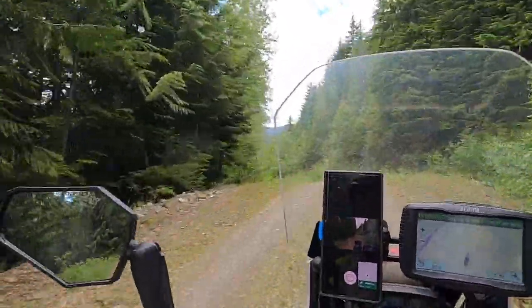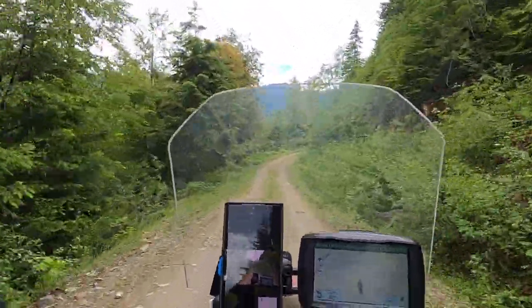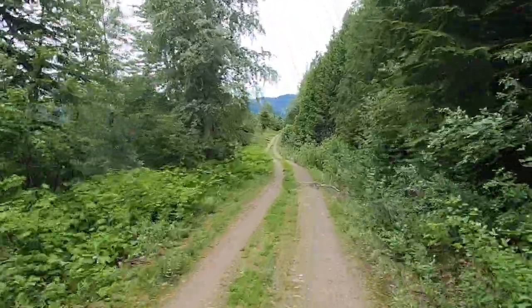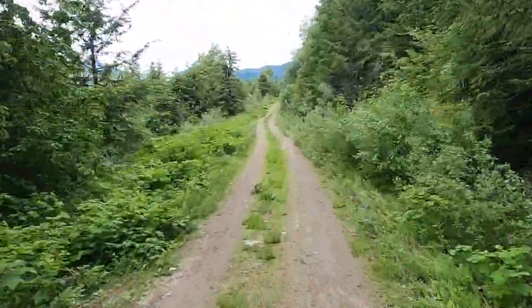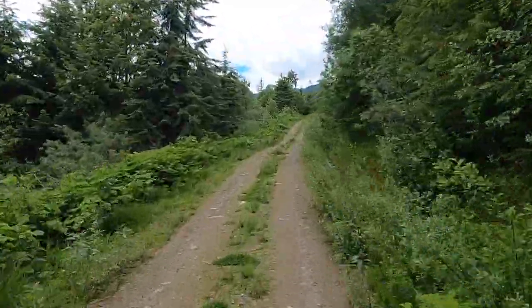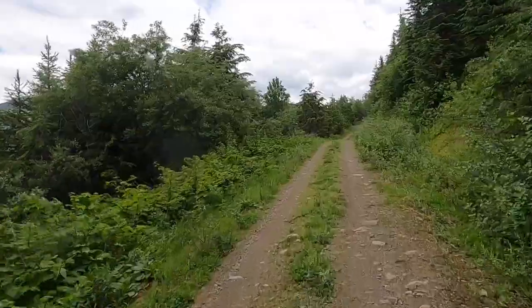I wonder what kind of a view are we gonna get at the end of it. So far I love this trail. Just perfect without putting yourself in harm's way.